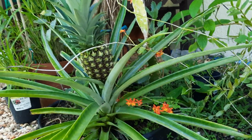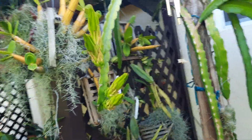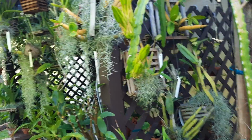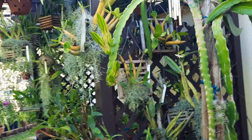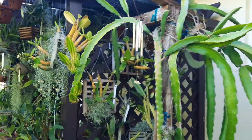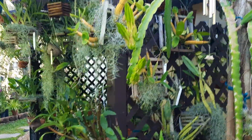I had a smaller pineapple. A few red orchids here. Oh, look at this, look at this. That's the dragon fruit. I have a bunch of flowers, but this one is not gonna give me fruit because it's a pink variety, and I have to cross-pollinate it with the other one. My white one, you don't need to pollinate. They bloom, I get fruit right after each bloom. And if I catch them flowering at the same time, then I cross-pollinate the white with pink, then I'll get a fruit. But this time, the pink decided to flower before white, so I'm not gonna get fruit from this.